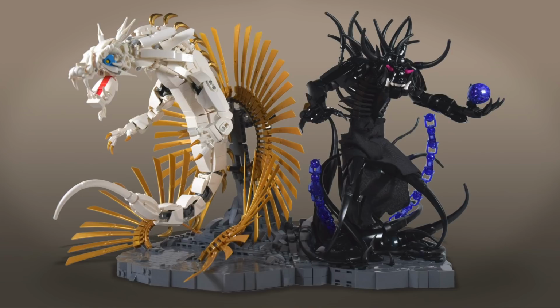In terms of BrickVault characters, these are a bit different, I would say, than your average ones, at least the average ones I normally see each week.